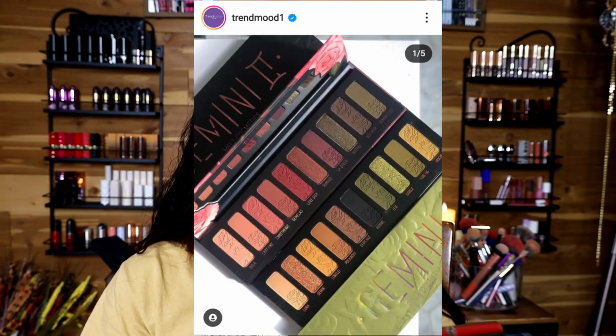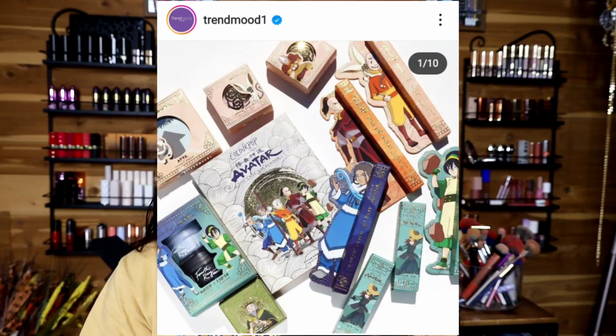These Melt Cosmetics palettes are also beautiful. This Avatar collection by ColourPop was actually nice. When I got this palette, I couldn't even get myself to use it. I'm keeping it as a collectible. That wraps up Q1, and then on April 1st is when we saw Patrick Ta's Major Dimensions 2 palette.